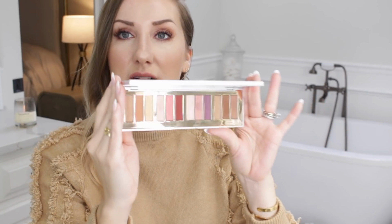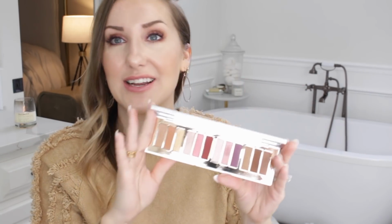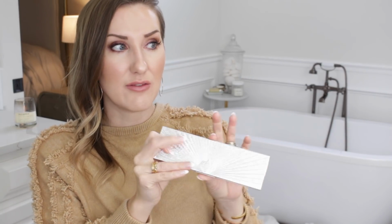I just really love the color selection in here, and I think anyone would love that. And I love how sleek the packaging is. I like how it looks sitting on my vanity. It's very Art Deco, beautiful. Oh, it's just so pretty.